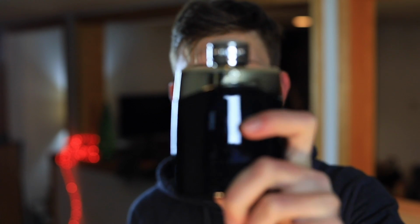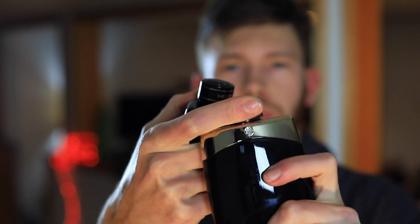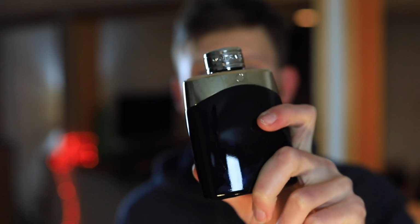What I do actually really like is the update to the bottle. So the original Legend looks like this, and you can see here it's got the silver on top, and the cap, it has it engraved. So it says Montblanc, and it's engraved. It looks like a Legend bottle. This is something that you've probably seen everywhere in everyone's bathroom and every college dorm or whatever, just Legend bottles everywhere.